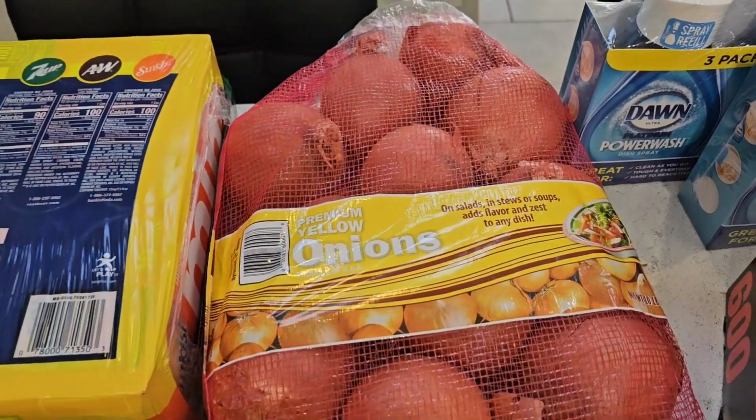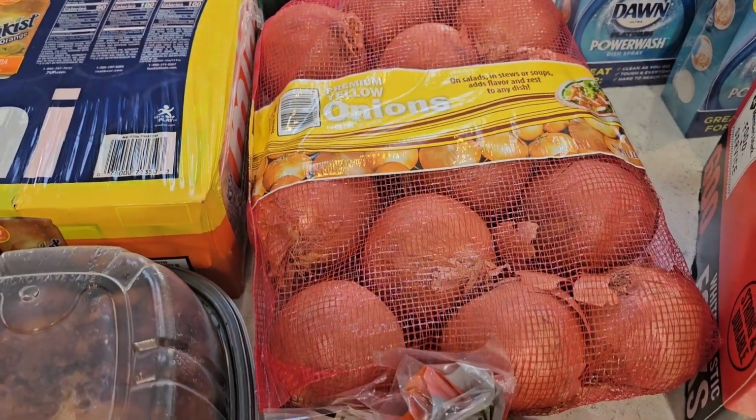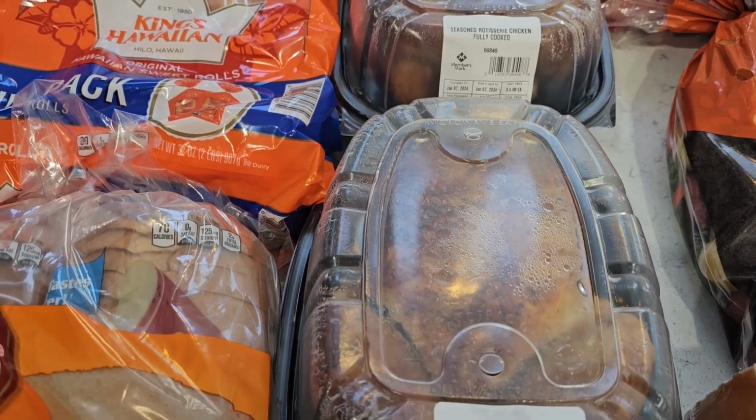Then I have a large bag of the yellow onions. We use a lot of onions in this house with our meals and everything, so this should last us for quite a while. Then over here we have 2 packages of the rotisserie chicken.